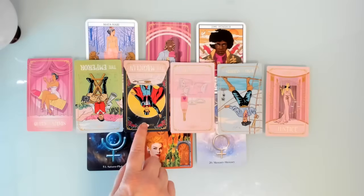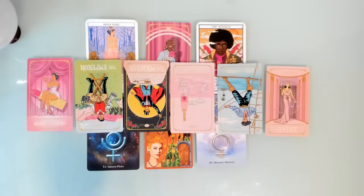Like if a reversed Magician tried to trick you, you're so far ahead of them. If the King of Swords tried to tell you an untruth, you're going to see right through them. If the Emperor tried to boss you around, you're more than strong enough to deal with it. So you're a force to be reckoned with. Very, very smart mind. Let's have a look and see what we get around how you can benefit most from your star quality at the moment.